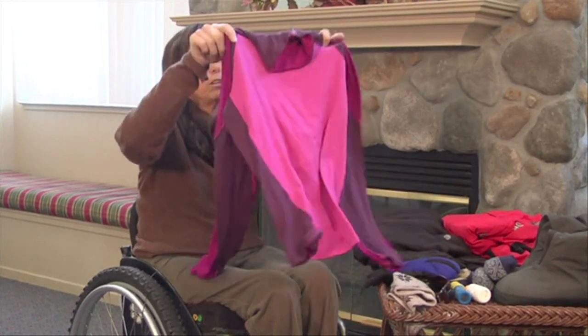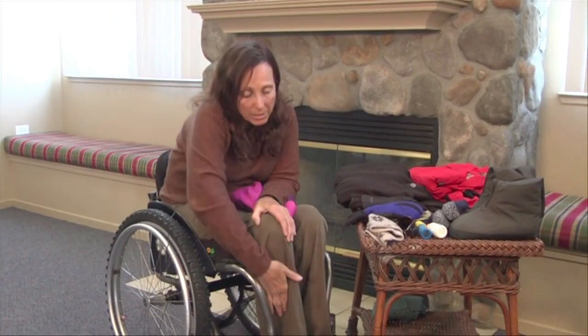Due to my spinal cord injury, I lack sensation in my legs and my back. So I like to tuck my shirt into my tights and then tuck my tights into my socks to help protect my skin. I check these areas often for exposure because frostbite can happen very quickly.